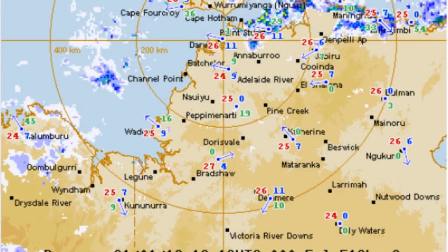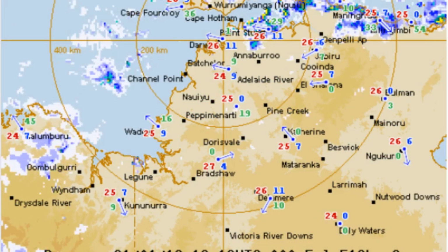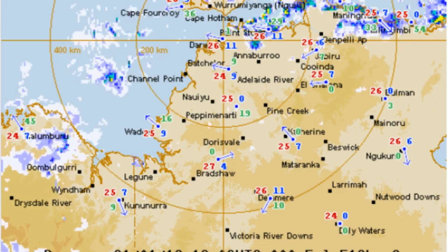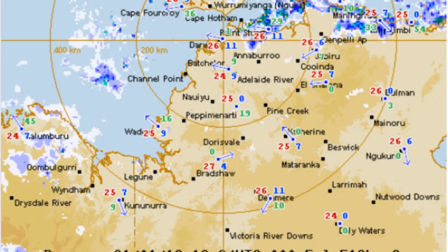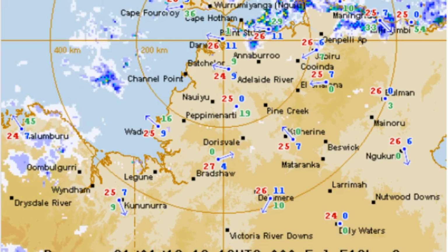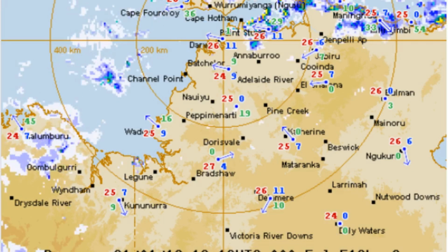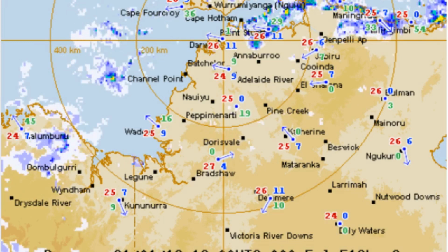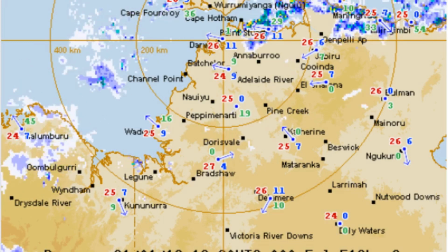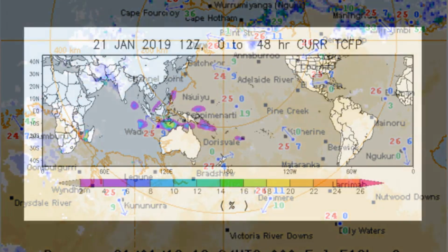Whilst it'll be well clear of the Cocos Islands by this time, it is likely to move out of the region west of 90E on Wednesday, and the Bureau has percentages for today or Wednesday as low. And we'll have more to say in this update on that particular system.